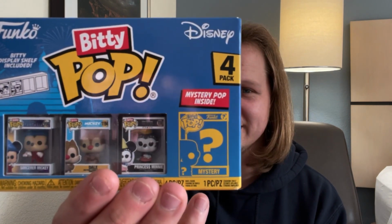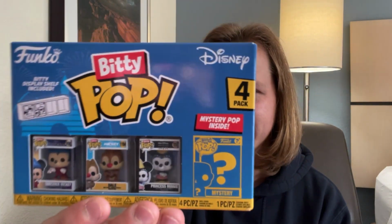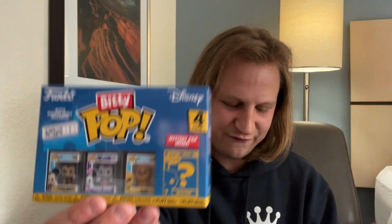So they are just these little mini figures, like less than an inch tall. Really, really cute. And there are 16 different ones you can get, including some mystery ones that have a little bit of rarity to them. So we did get 4 of these to try to see if we can collect every single Disney one. We might go after the Star Wars one later, but I thought the Disney one was definitely our favorite. So we got a few different ones.